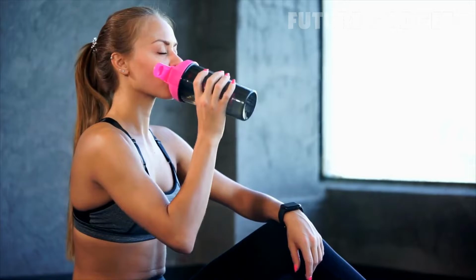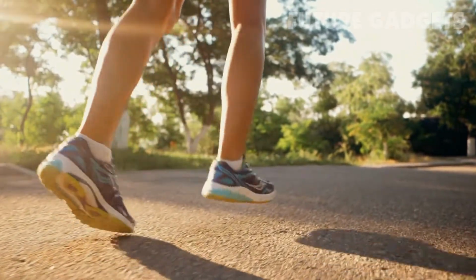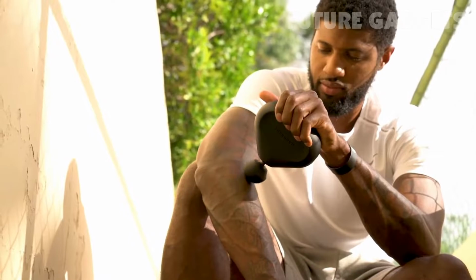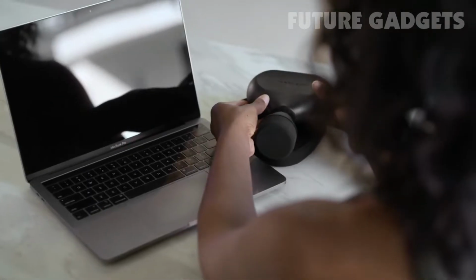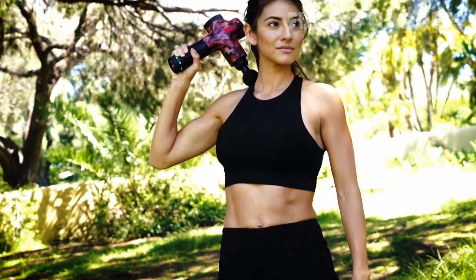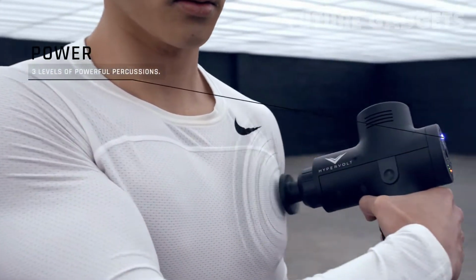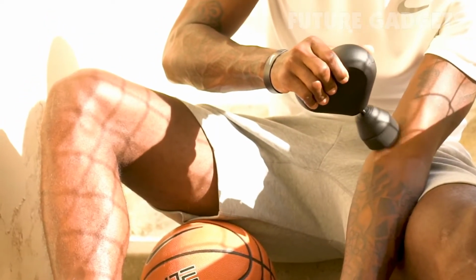They can also be used before you work out to prepare your body for the stress to come, experts say. A massage gun works by pounding your muscles at a rate of up to 4,000 times per minute. The depth of the stroke and the amount of force it exerts determines how powerful the massage gun feels. More muscular people who like a hard massage should look for a massage gun with a higher stroke rate, more percussions per minute, and more force. If you're more sensitive, then a lighter-duty massager should easily get the job done.